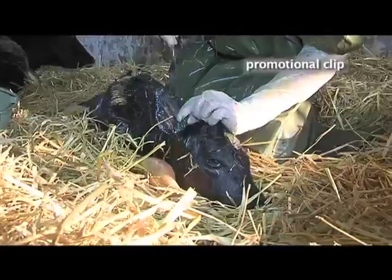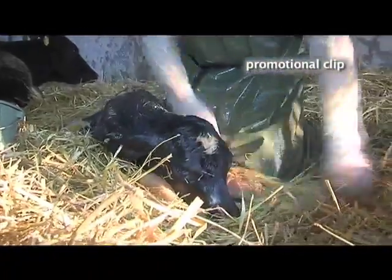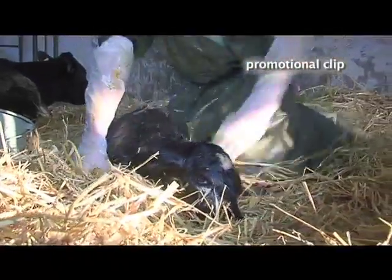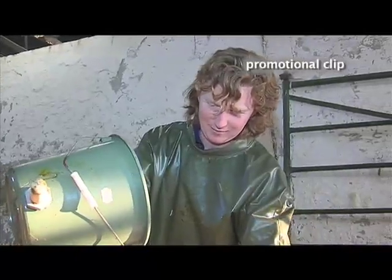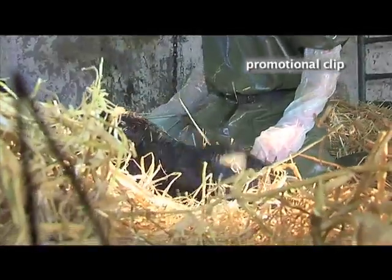Small bit of cold water maybe into the ear. Just put the calf sitting up on his chest so that there's no pressure on either side. Just repeat this. There we have it.